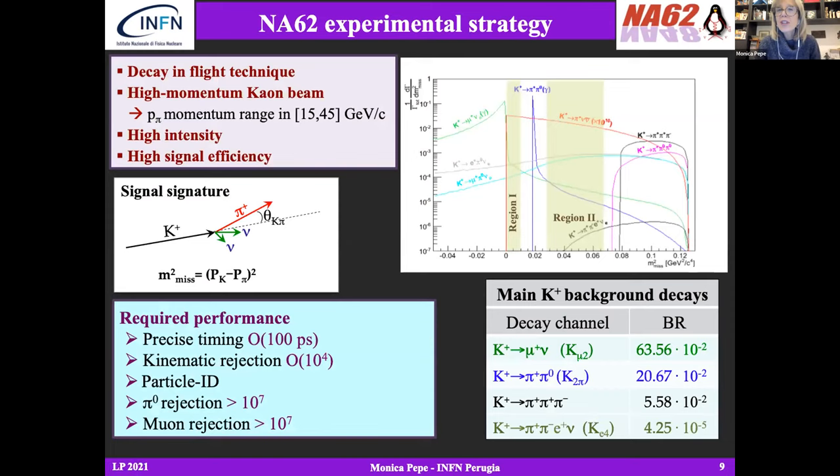NA62 is a very challenging experiment aiming to measure a decay with an extremely weak signature over the huge background of all other K plus decay channels. The decay in flight technique and the high momentum kaon beam are the key factors of the experiment. The kinematics of the signal is schematically shown in this cartoon.